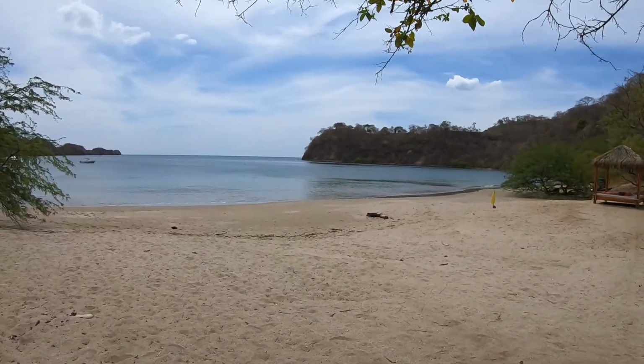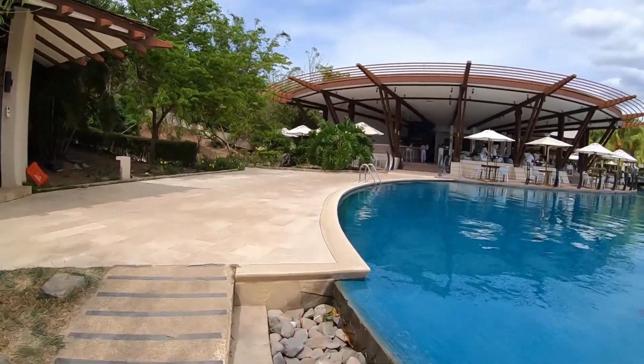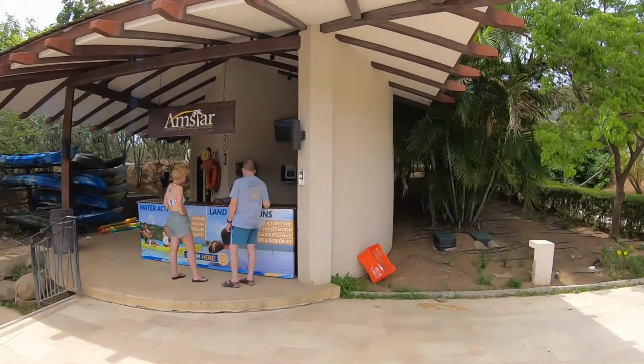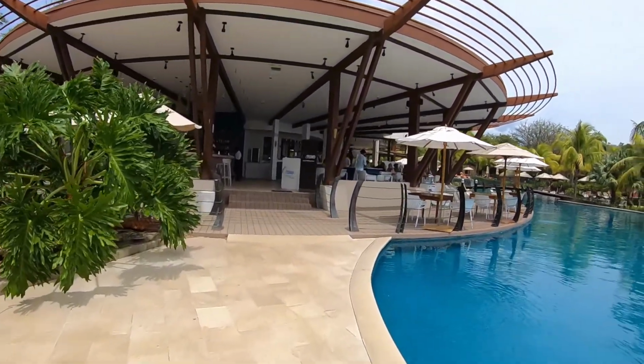Here we are approaching the other side of that restaurant and pool, coming from the beach. This is the Amstar representative if you want to book an excursion or a tour. I've had great Amstar experiences before, so don't discount those tours.